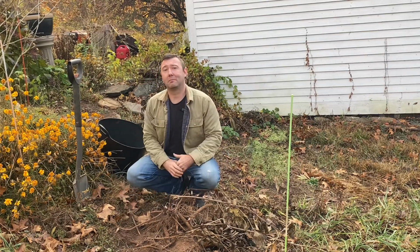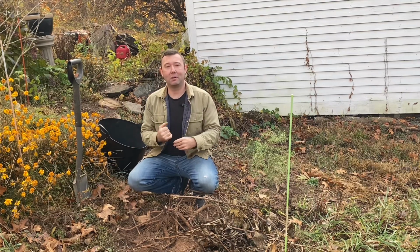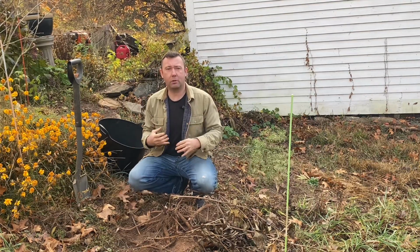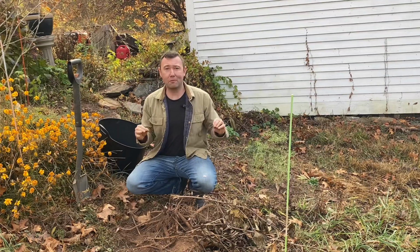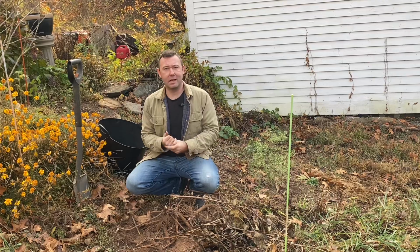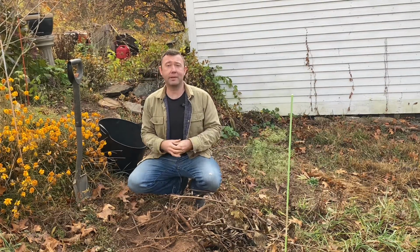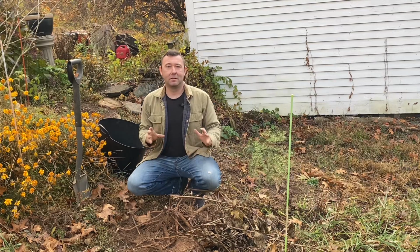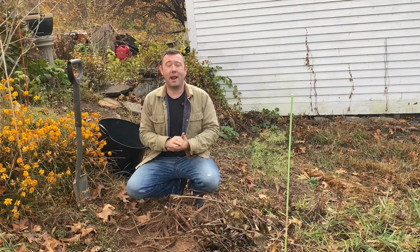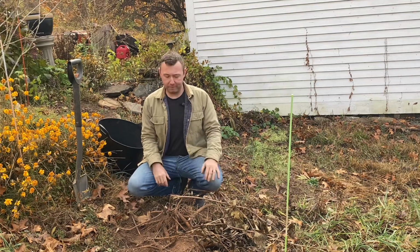Also, if you're new to peonies and you see ants all over your peony buds or all over your plant, don't fret. It's okay. Peonies and ants have a little symbiotic relationship going on. Just something nature intended. Don't worry. They're not going to cause your peony any harm. Just let them be and everything will be fine.